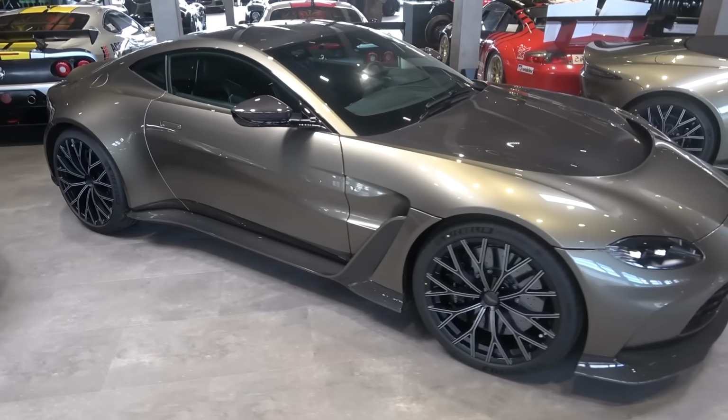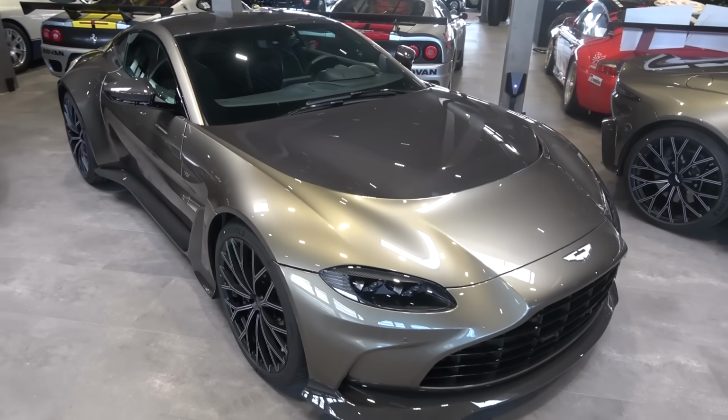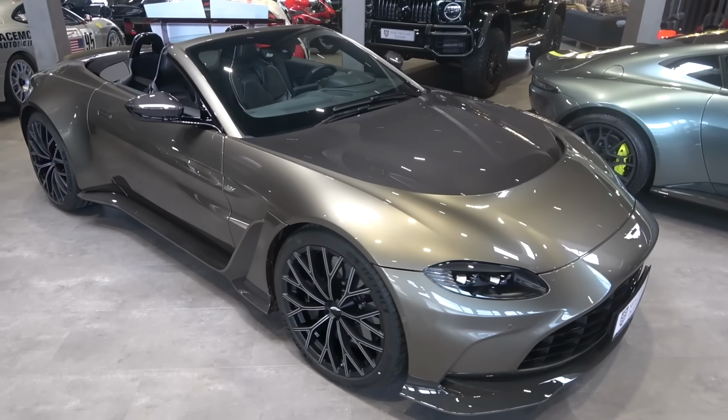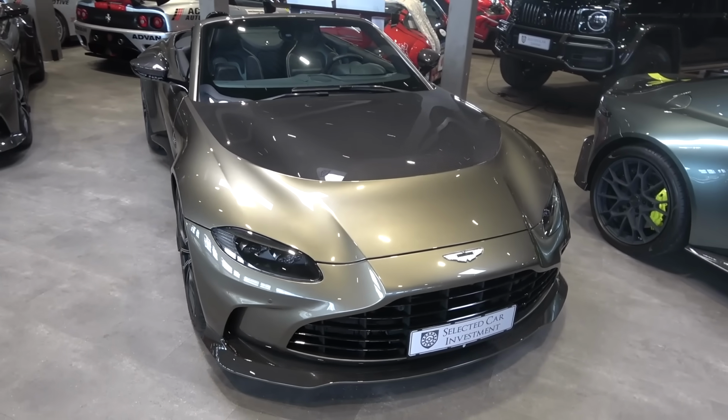the V12 Vantage Coupe, one of 333 with the full exposed carbon fibre bonnet, and its matching sibling, the V12 Vantage Roadster, one of 250 that Aston Martin made, again with that V12 engine shoehorned into the smaller car and a lot of fun to drive.